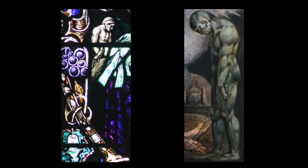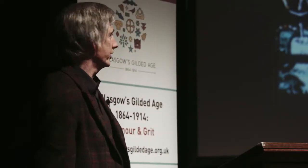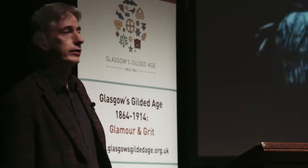Next slide, please. The thought that Blake has influenced Webster crops up in other ways. This is a figure from Blake on the right, and this is a statuette being held by one of the penitents receiving the communion, which has that same hunched appearance, which reminds me of the Blake figure.